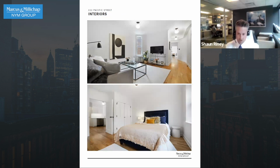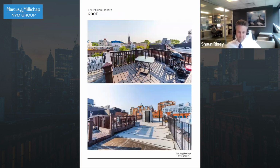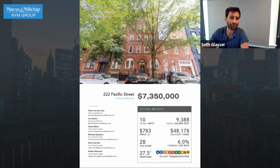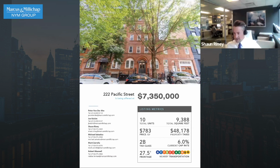It's a very large 2 bedroom apartment layout. These look nice. All right, so someone's gonna buy this thing in the next 30 days, right? Yeah, we have a debt quote, 5.5 million.